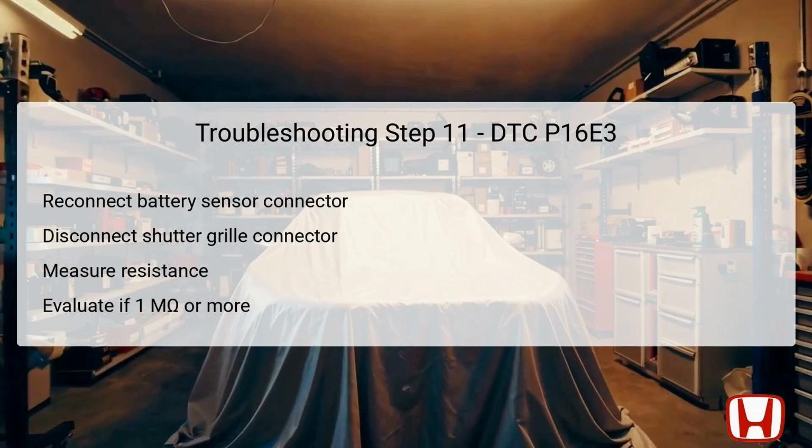In step 11, reconnect the 12-volt battery sensor's 2P connector and disconnect the shutter grille connector, either upper or lower. Measuring the resistance under these conditions will happen between female terminal number 3 of the shutter grille connector and body ground. Ensuring that the vehicle remains in the off state is essential to prevent any electrical mishap. If the resistance reading is 1 megaohm or more, you'll proceed to step 12 for additional checks. If not, this signals a malfunction within the battery sensor, necessitating its replacement.